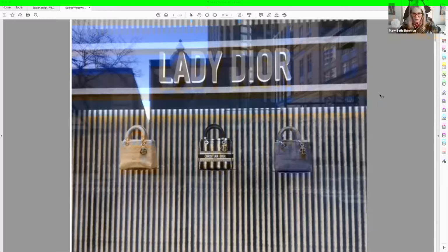Ray, what do you think is going on in that first window where it looks a little disheveled? It's actually the most boring window they've done since they've opened. Yeah, I always love their windows. I always take their windows because they're really beautiful windows.